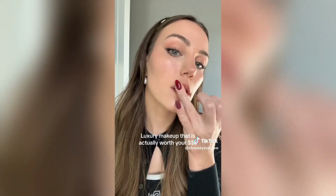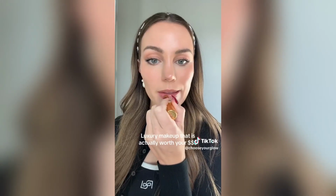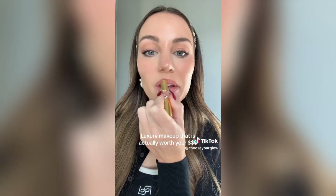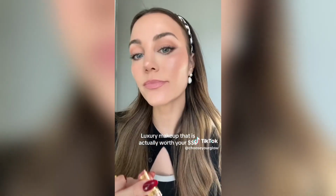And then lastly, the YSL Rogue Lip Shine. This is in shade 44, and I had to include this because I get the most compliments whenever I wear this product. I know a lot of people have tried to dupe this, but I just don't think any of them are as good as the original. Really moisturizing and just leaves your lips with this beautiful shine.